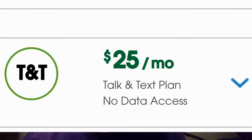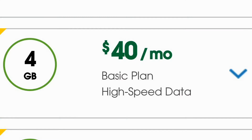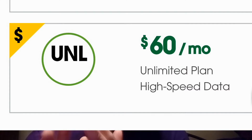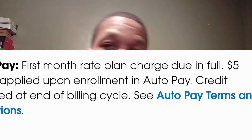So Cricket offers AT&T talk and text, unlimited talk and text with no data. Basically, you're going to pay $25 and you don't get data, you just get unlimited talk and text. Then they got a plan for $30 where you get 1 gigabyte, a $40 plan where you get 4 gigabytes, and a $50 plan where you get 8 gigabytes. After that, you pay $60 and you get unlimited, and then you could add the hotspot. But here's the deal. Once you add the hotspot, it comes out to $70 because the hotspot is $10. But if you do auto pay, they take $5 off of your bill, so it ends up being $65. So that's the comparison when it comes to all the bills.